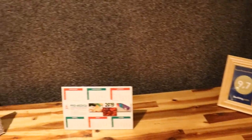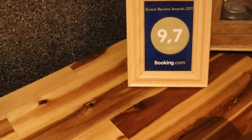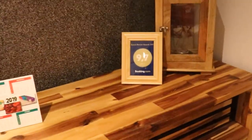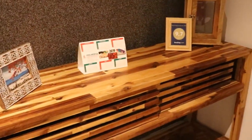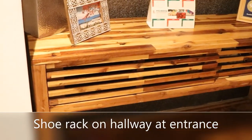So of course when you enter, there's the intercom at the doorway, and then this is like a shoe rack. There's a calendar, and there's some decoration over there. And as you can see, this has a booking.com rating of 9.7. It's a really beautiful place. That's the shoe rack over there. You can keep your shoes.